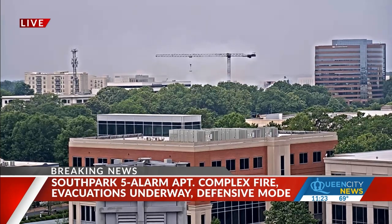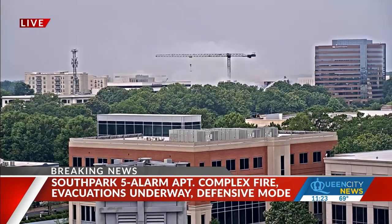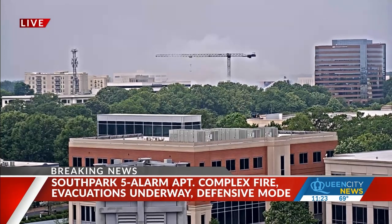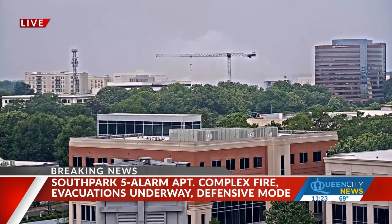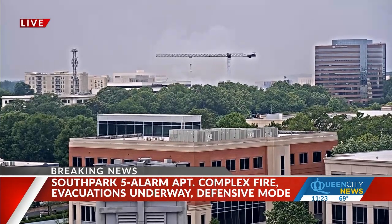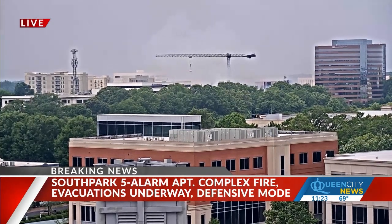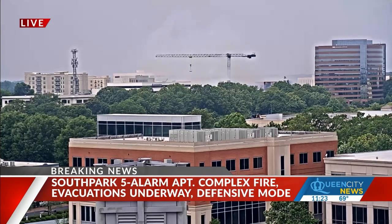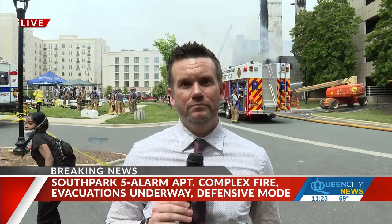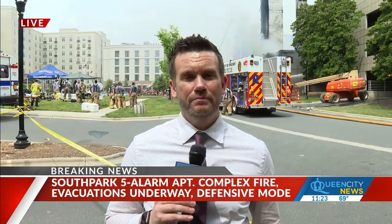That means they're not going to send anyone inside the building because they are so concerned that it could collapse, and that's what we've seen play out here this morning. You're looking also at the crane here. There was a worker up there, a crane operator, that Charlotte firefighters have rescued. Incredible story here of the heroes in this response. We do want to check back in with Brett Baldeck, down on the ground, about as close as anyone has been able to get here this morning. Brett, what are you learning?